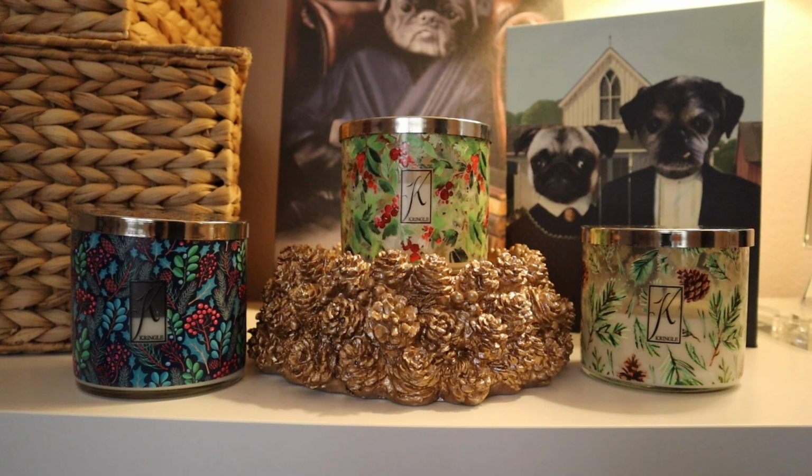But let me continue to test these in terms of maybe lighting up a new one and actually writing down my burn times. So I promise I will do that and I will get that information to you guys. But I do think that probably between 40 and 50 hours is roughly what you should be able to expect from these. I think that is a good amount of burn time. And I just think for the quality overall, it's absolutely worth it.